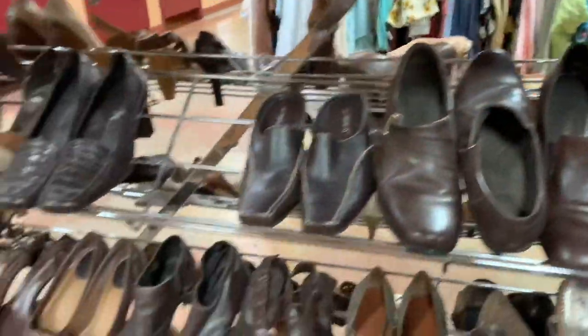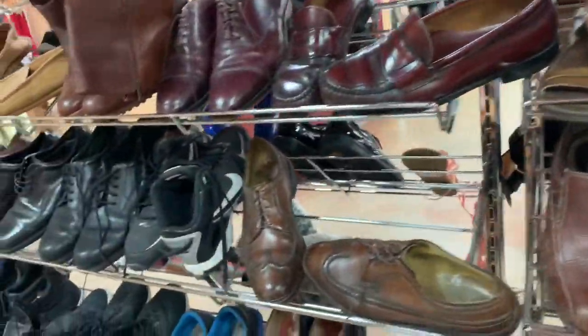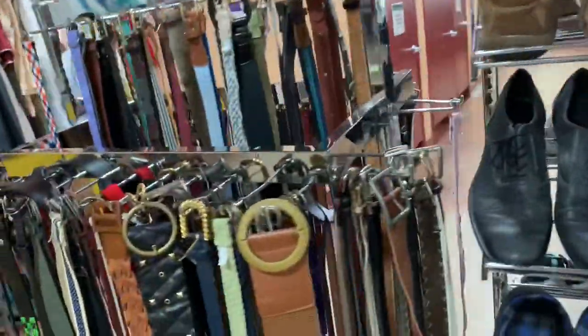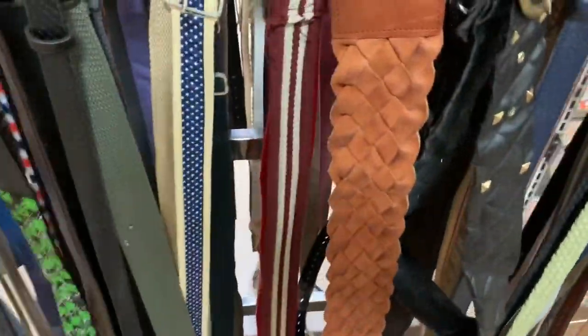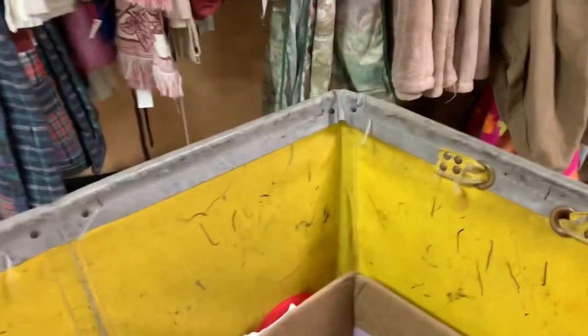Now, this is some shoes. I didn't want to look at too many shoes and clothes, but I can't help it. I have to stop and look at everything. Now, I've had some belts. I found a belt recently that was really cool here, so I did stop and look at belts. I don't usually buy a lot of belts. I have found some that were nice that were Harley Davidson and leather and some good names.